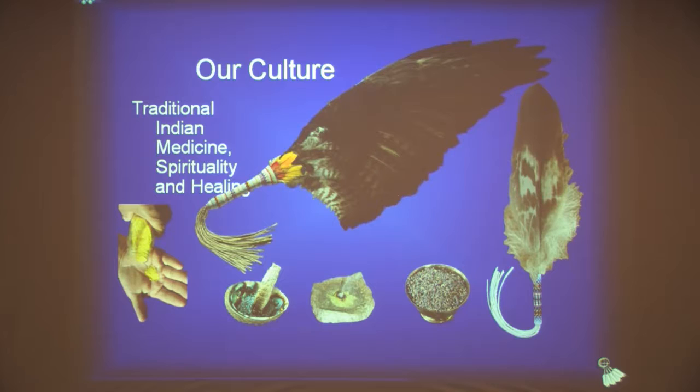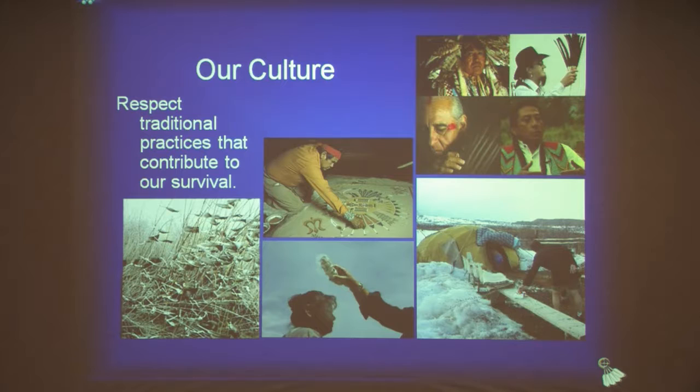We respect our traditional practices that contribute to our survival. I have had some of the patients come in, and before they start treatment, they want to go home, and they want to do ceremony.